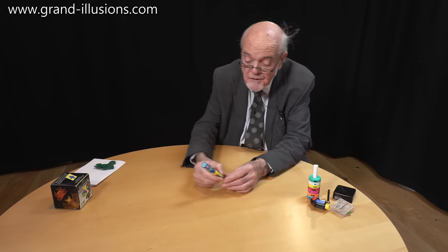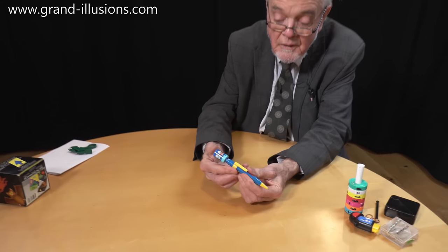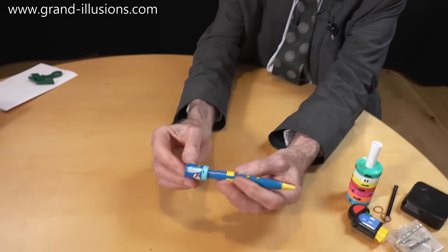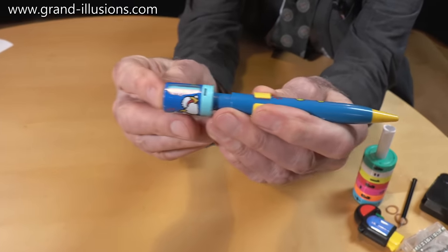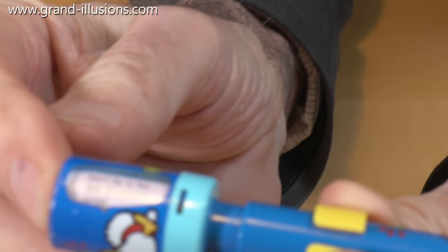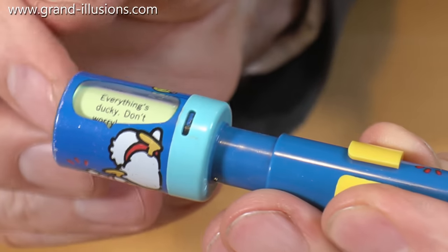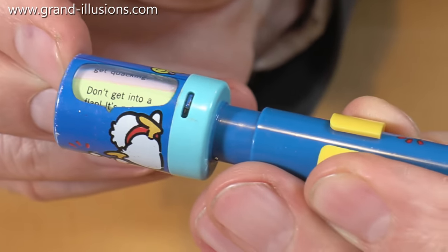Here's another stationery item, but a lot of fun. It's a ballpoint pen. There we are, the ballpoint comes out there. But as I'm doing this, watch what happens in this tiny little window up here. There's a tiny little wheel there which is telling you your fortune. And you have to look at it and read it and ask it a question, and then it'll give you some advice. And there's about, ooh, 7 or 8 little tiny messages there.